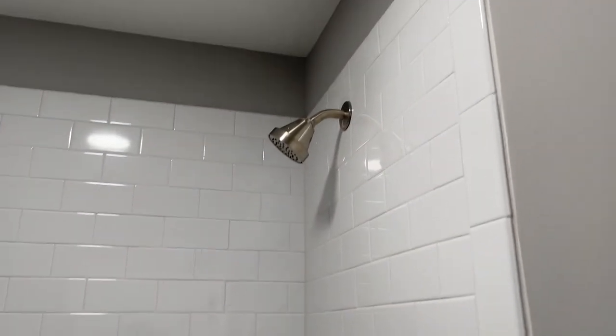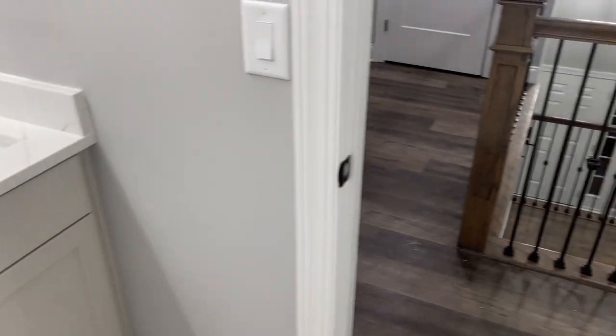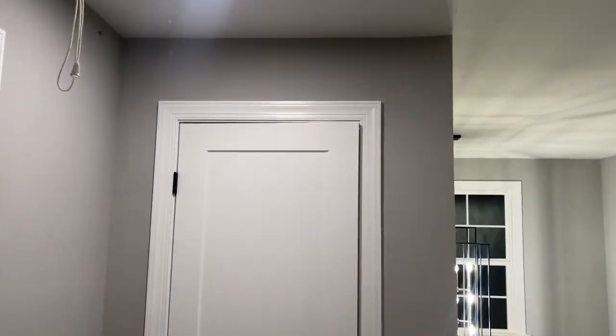And then this is the shower in here. We just did the standard subway tile with white grout, and they are changing this hardware to black as well. And you just got a window and your toilet. Got a coat closet here.